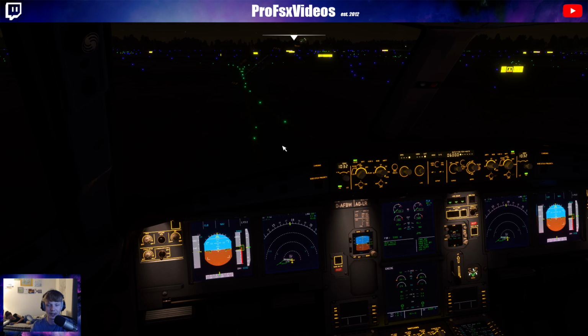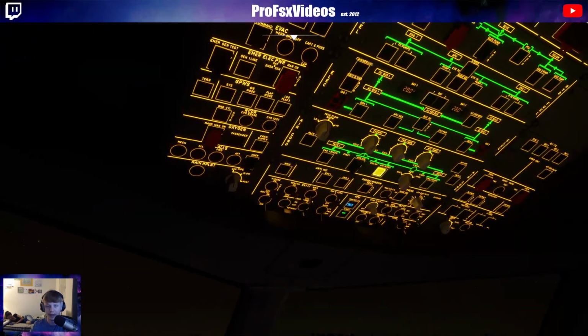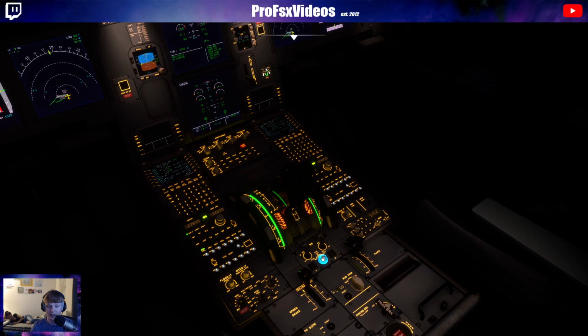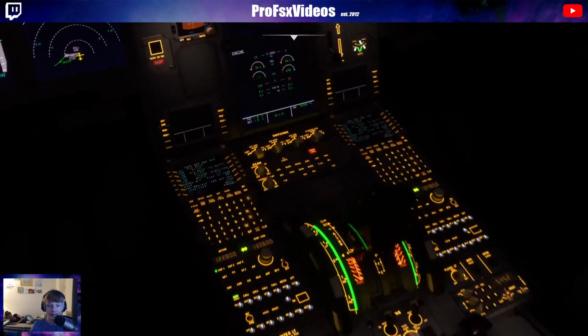Takes a while for these to start up, the CFM LEAP 1As. Okay, there we go. Two good engine starts. APU bleed off. Engine mode selector back to ignition normal. Flaps one. Speed brake armed. APU coming off. Wing light on.